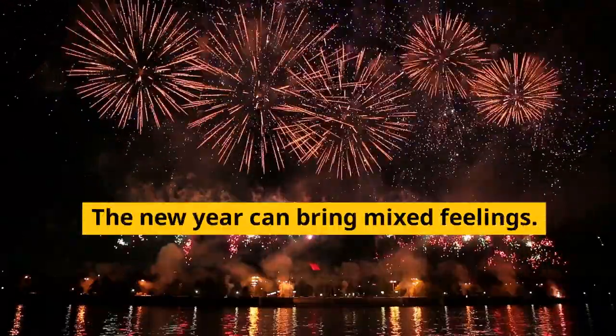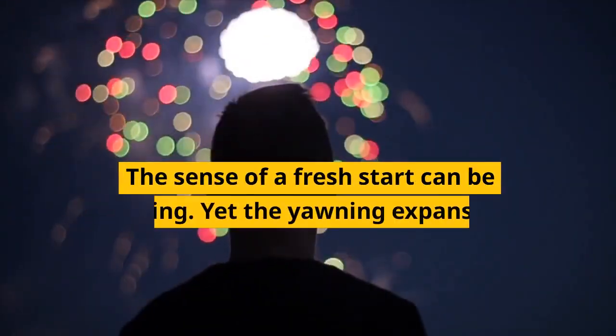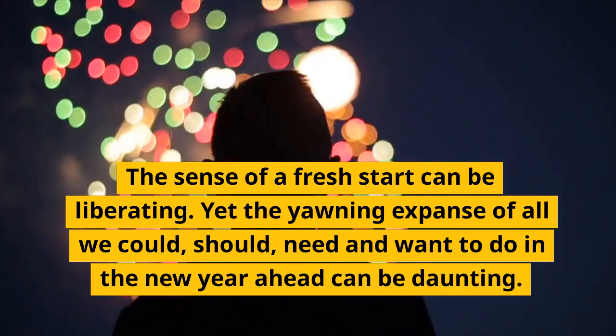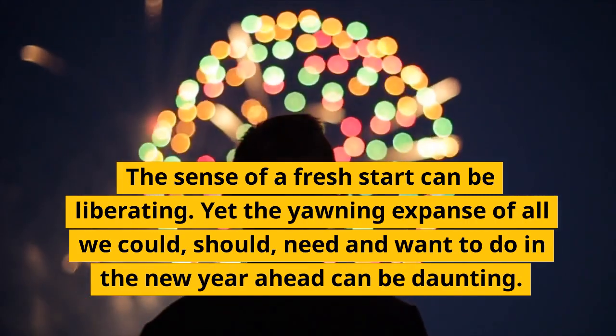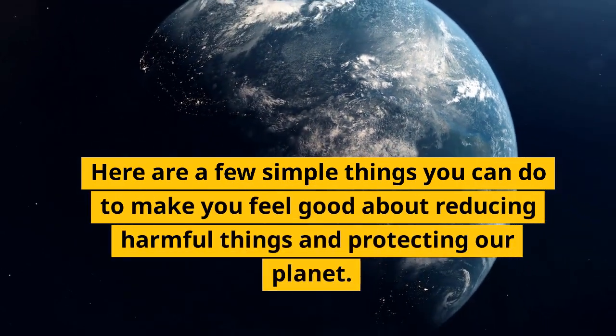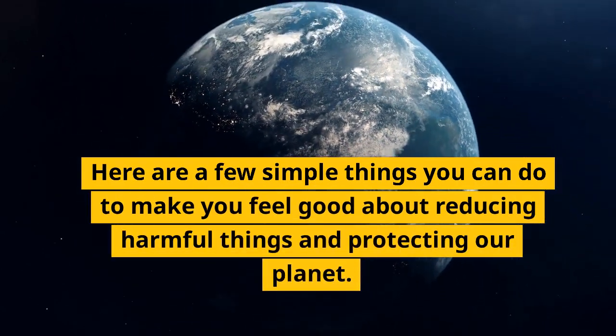The new year can bring mixed feelings. The sense of a fresh start can be liberating. Yet the yawning expanse of all we could, should, need and want to do in the new year ahead can be daunting. Here are a few simple things you can do to make you feel good about reducing harmful things and protecting our planet. 1.